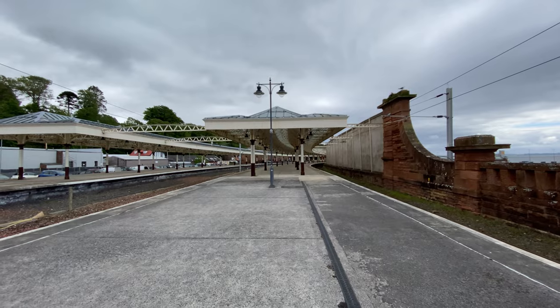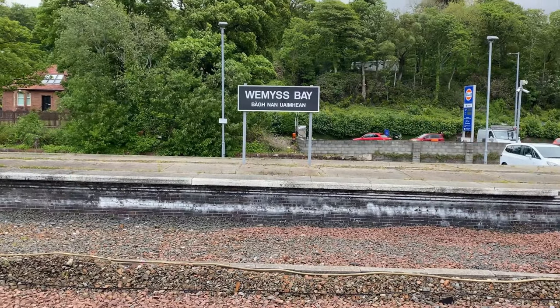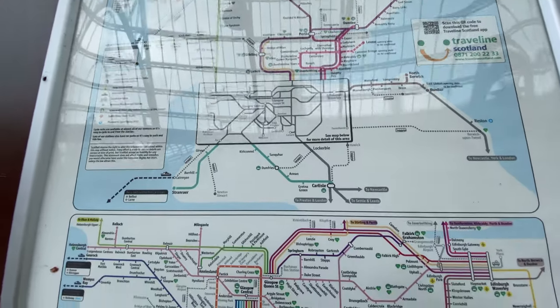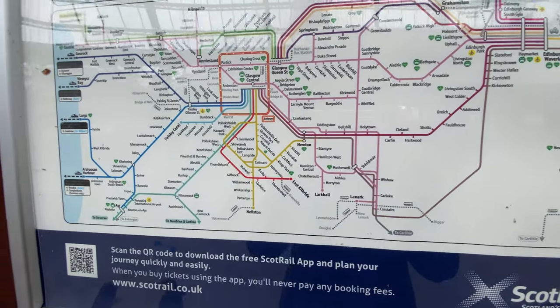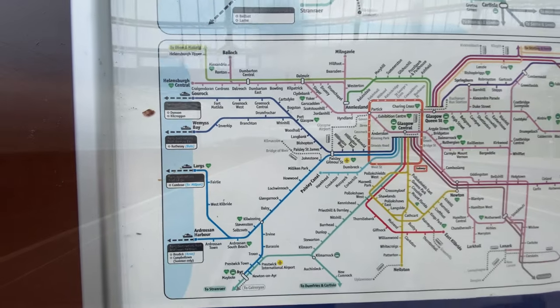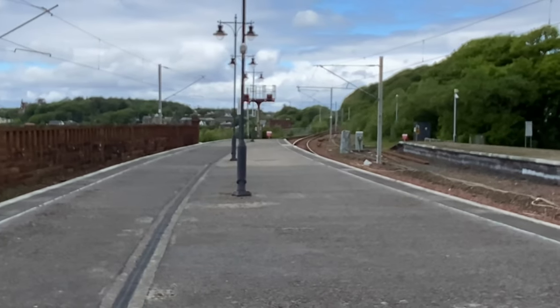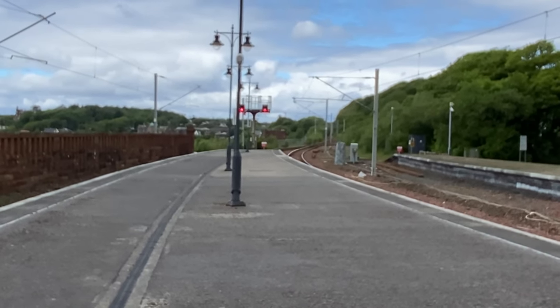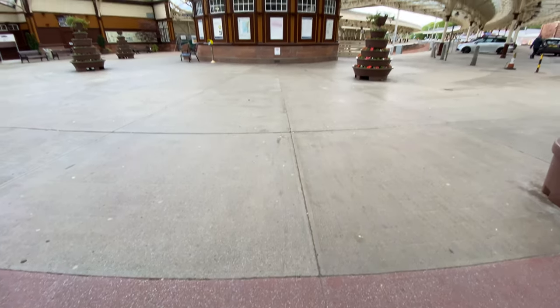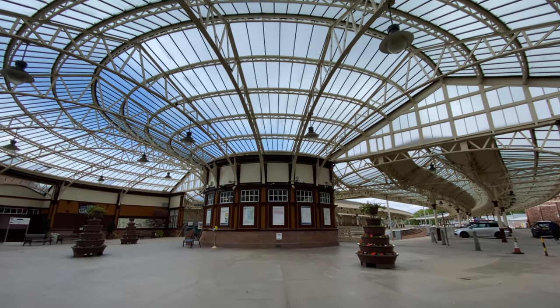Welcome to the marvellous Wemyss Bay station. It is the terminus of the Inverclyde line, or one of the terminuses. This part of the line runs from here towards Glasgow Central, with the next stop being Inverclyde in that direction. And elsewhere on the line, you can go to places such as Gourock.